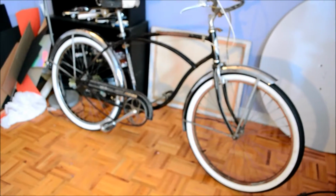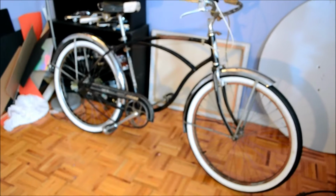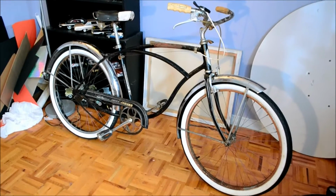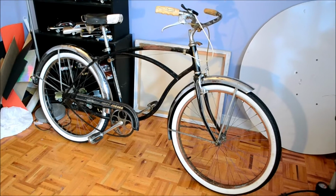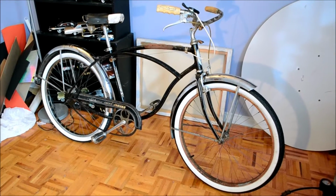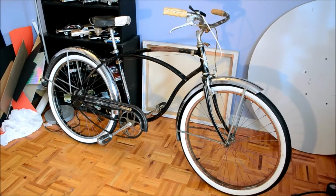And as you saw in the first picture, I took a picture of it in the condition it was in when I bought it. I just put these new white wall tires on a few days ago. I knew it would make it pop, make it look hot. And this is a similar style to my 60s Firestone 500 bike.